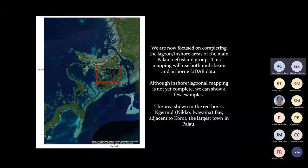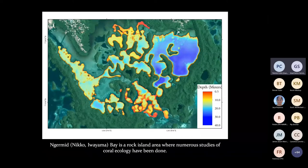It had never had any decent bathymetry done of it, but this is a multi-beam of the area. The maximum depth is only 40 meters, so it took a lot of survey time to do the whole area with multi-beam, but we now have it done. This image doesn't have any of the LIDAR data added to it. However, we are adding in LIDAR for the shoal waters, which are not really represented.